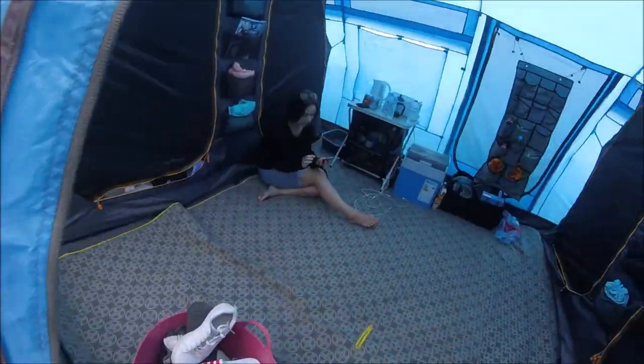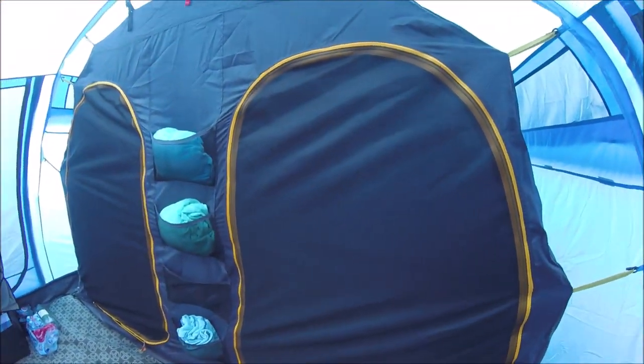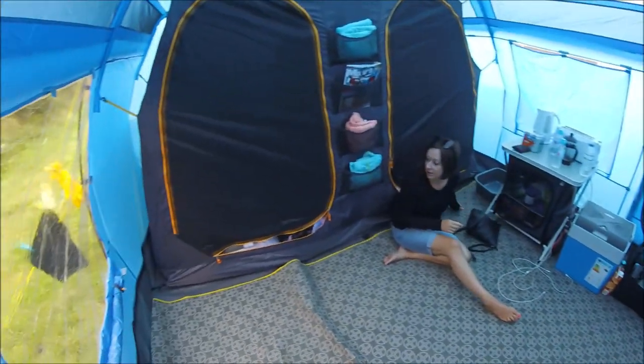Inside the tent, Helen Clover. Hello, Helen Clover. We've got two pods and each sleeps two. And that's our setup.